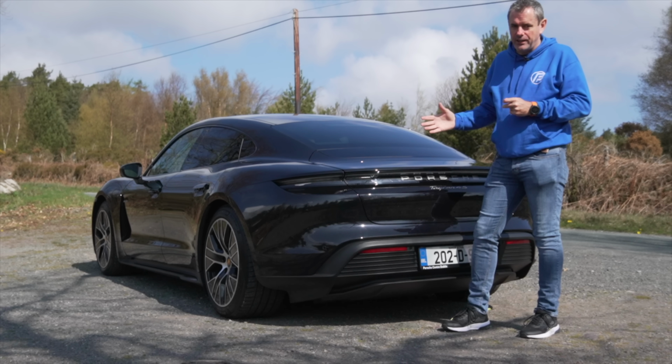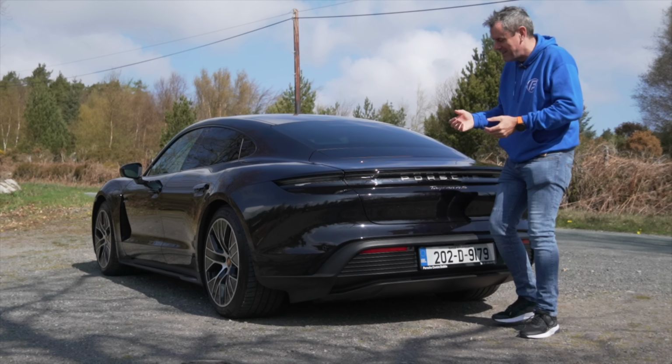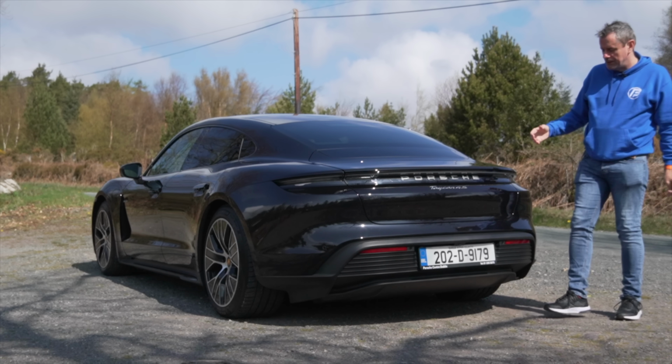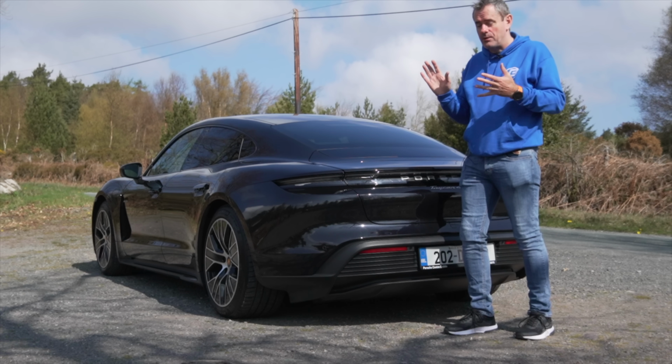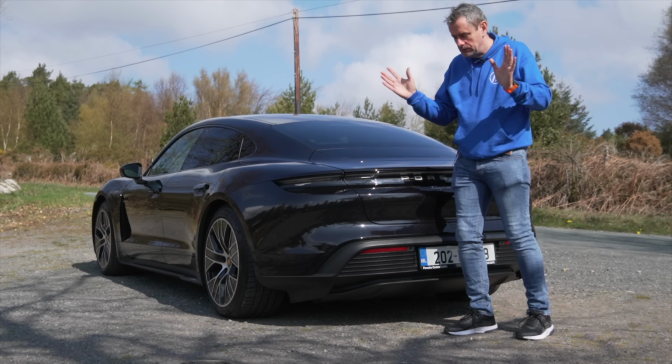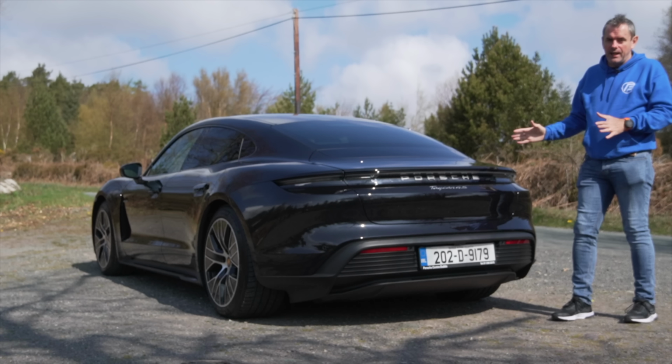This is a full electric car. And I know there's such a long way to go in this fight. But when Porsche put their mind to it, this drives better than anything else on the market. And I'm talking about petrol cars as well. We're in there too, yeah? This is just a brilliant car.